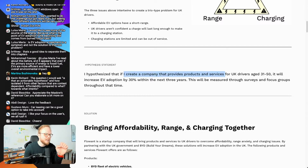I would be much more specific here, because it is about the product's perspective, right? So if you would paraphrase this and say, if he were to create an inclusive service that allows you to compare vehicles, or create some sort of membership of charging ports, again going back to that first case study about the community, then drivers aged 31 to 50 could increase the adoption by 30%. So this needs a bit more specificity, because otherwise it could mean a lot of different things. You could also add sub-hypotheses down the road, describing what those opportunity buckets look like.